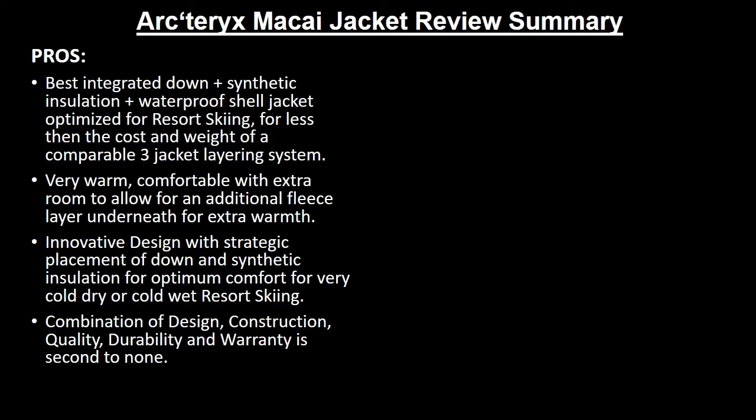So now let's summarize the pros and cons to see whether the Macai jacket is worth the cost, starting with the pros. First, the Macai jacket is the best integrated down plus synthetic insulation plus waterproof shell jacket optimized for resort skiing that is available for less than the cost and weight of a comparable 3-jacket layering system.